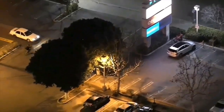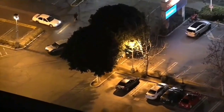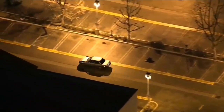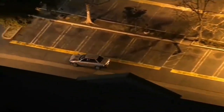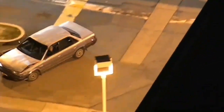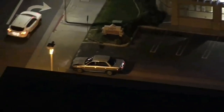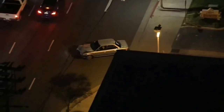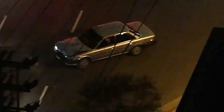Pulling into the Signature Plaza, looks like a shopping center here at Sepulveda with a cross of Haynes. You can see the suspect there is on his phone. Just going through the lot here. It doesn't seem like he intended to stop there. He's going to be making his way back out to Victory.